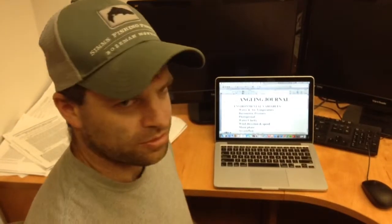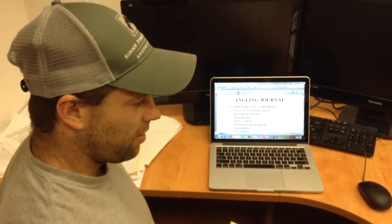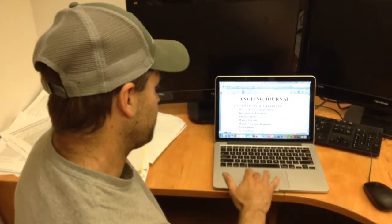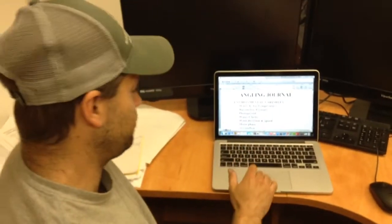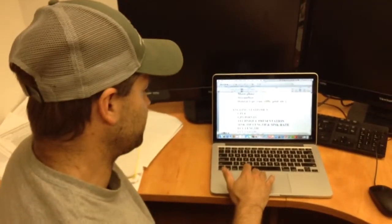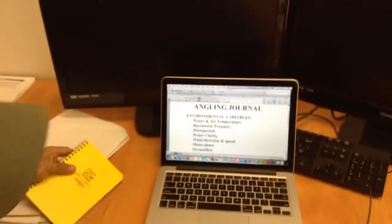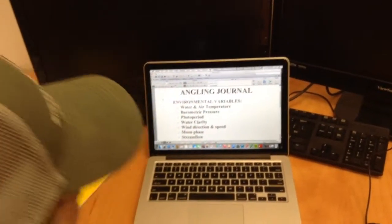So, I thought I'd do a breakdown of what we should include in an angling journal. Before you start a fishing trip each morning, you should document some of the following. We broke it down into two components. One, environmental variables, and the second one, what I call angling statistics. The first thing I would include with an environmental variable would be water and air temperature.